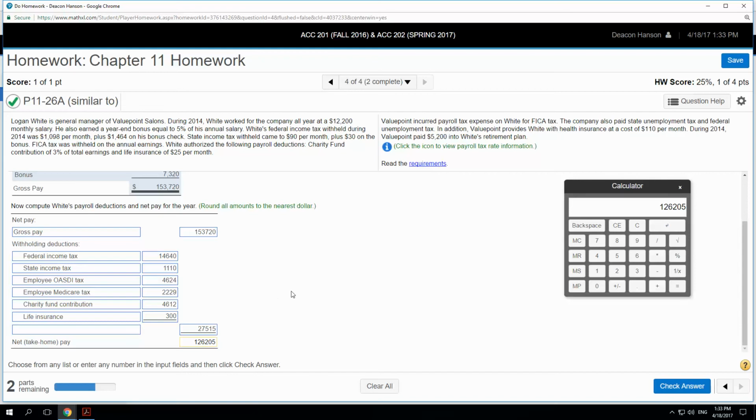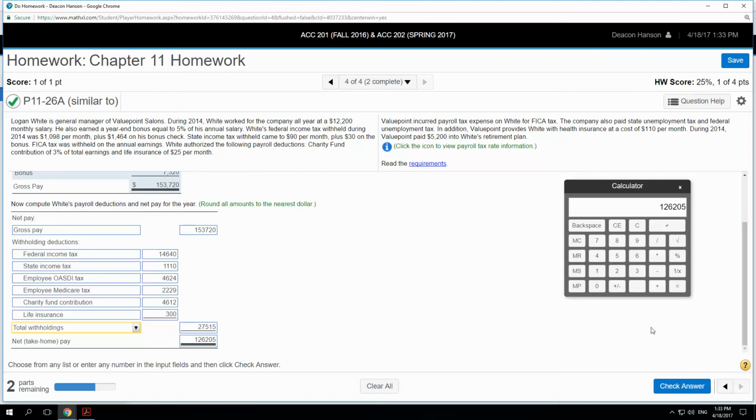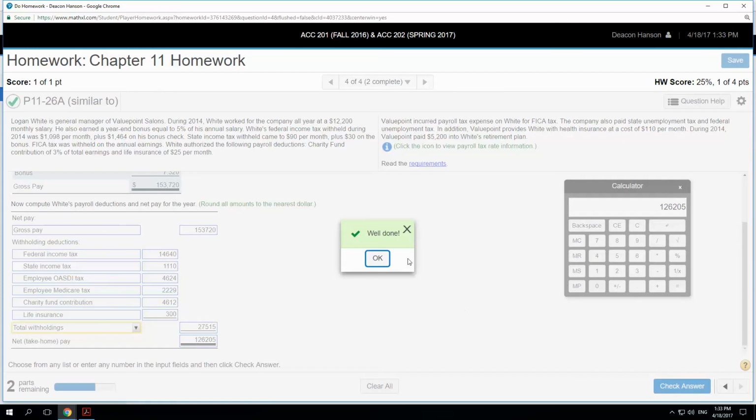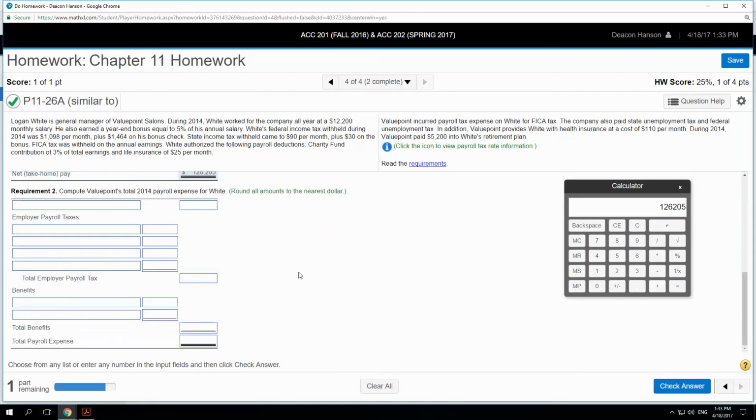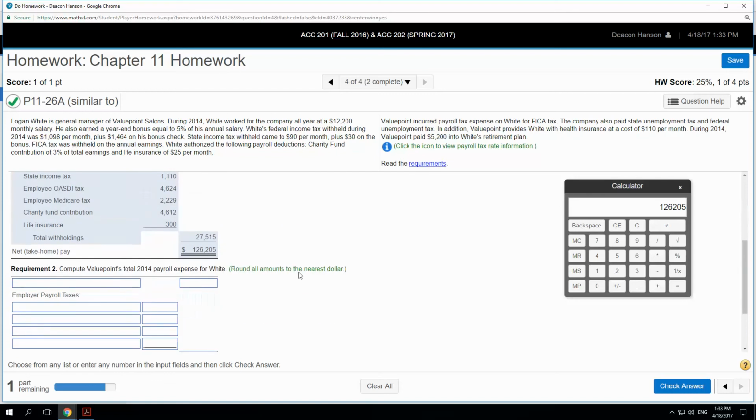And assuming our math is right, oh, you know what we forgot to do? Forgot to label it here. See right here? I left that out. So be careful. Total withholdings. There we go. You guys got that so far? Yeah. This one's not too bad.